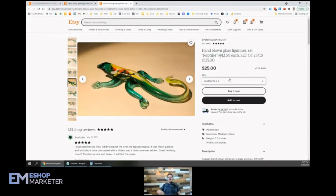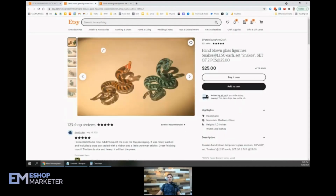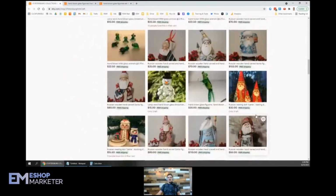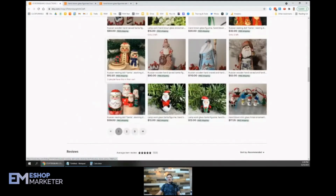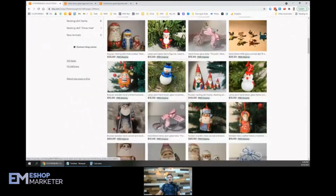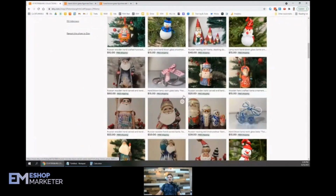I would also go ahead and use some of the other keywords, turtle, lizard, because if that's what you have here, you have a turtle, you have a lizard, you can pack in those keywords. So my main suggestion for your shop, Elena, looks like you really have a lot of products. You've got a lot of photos. I would just recommend putting more specific keywords into them.